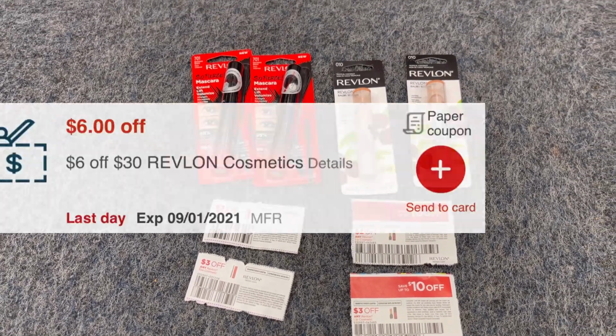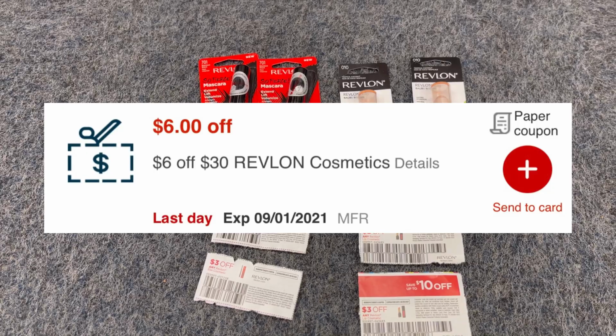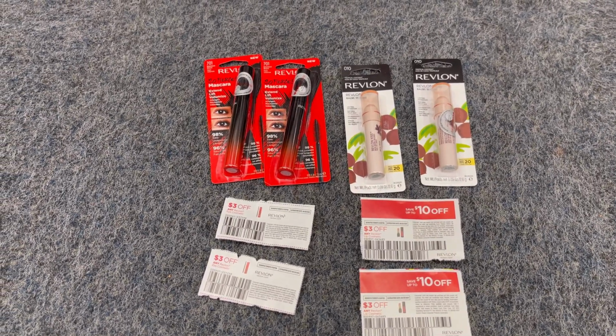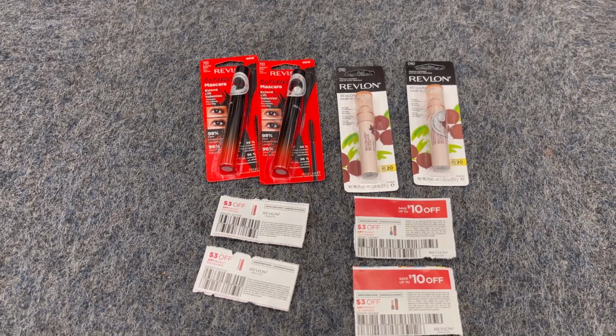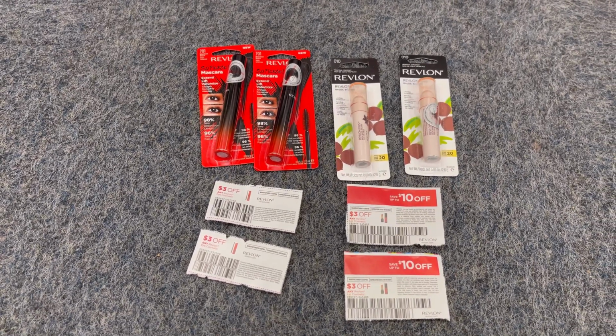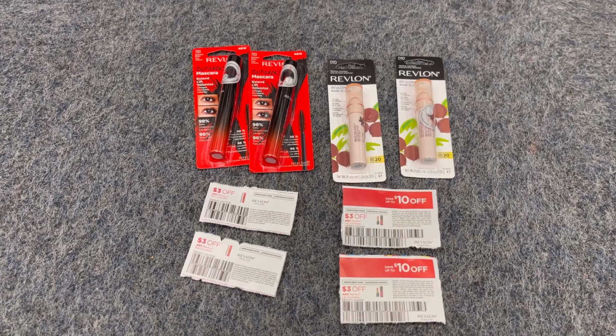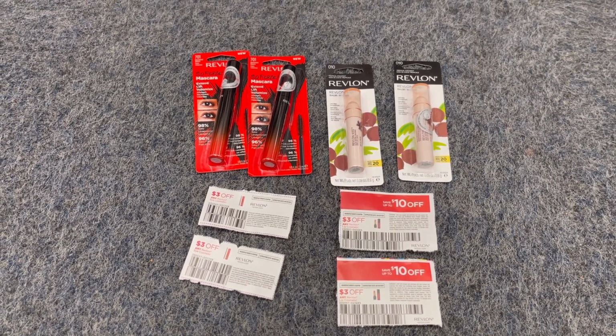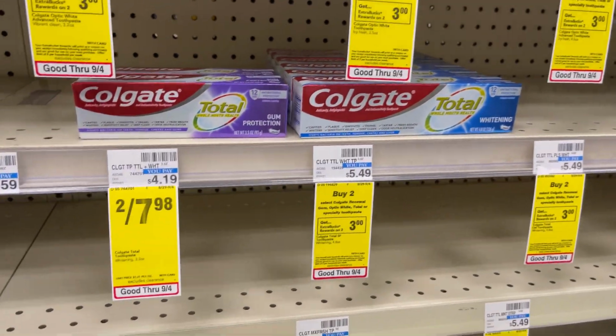I have a 6 off of 30 CRT. I'm going to pay $12.16 and I'll get $10 back. Then in 24 hours or 48 hours, I'll get $3, making it free, and an 84-cent moneymaker because it all tracks towards beauty.